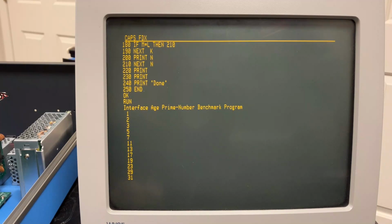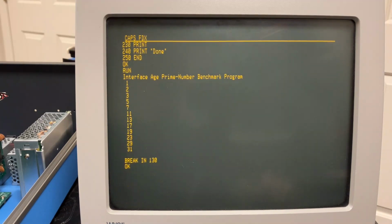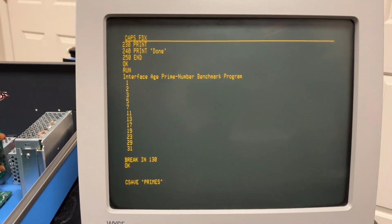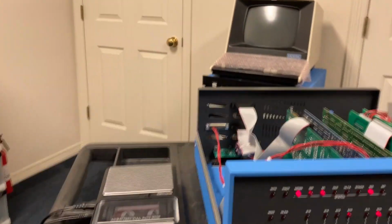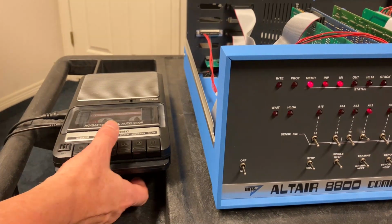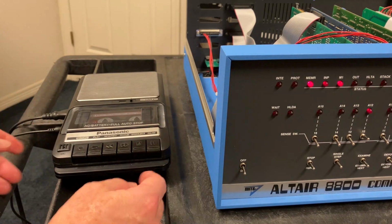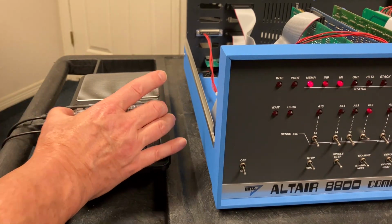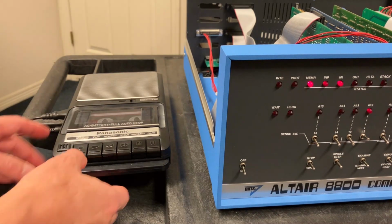All right, so now we need to prove that we can save with our new cassette interface as well. So what I'm going to do is a csave, and we'll call it primes. But I'm going to put it on a totally different spot on the tape. So first thing we have to do is switch play and record on this, because the Altair cassette interface does not like two cords being plugged in at once. So I'm going to move that from playback to microphone. I'm just going to flip this tape over and use the other side of it. And I'll just zero that out.